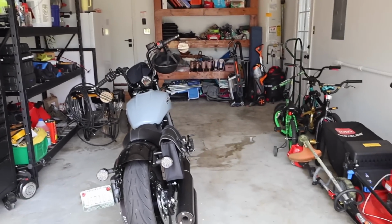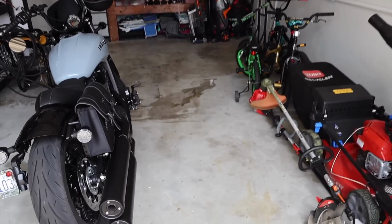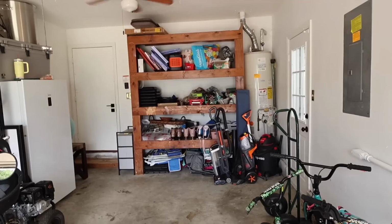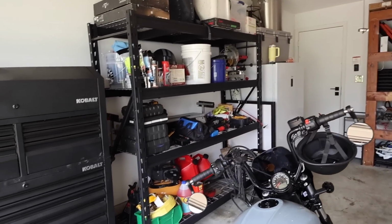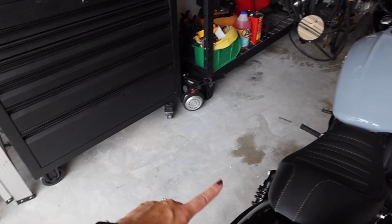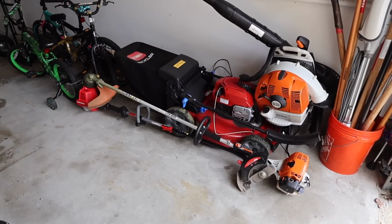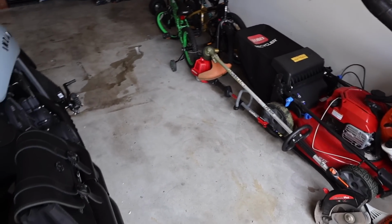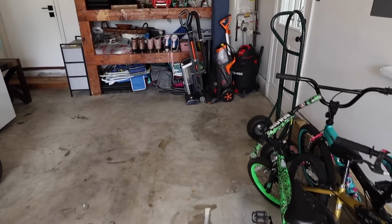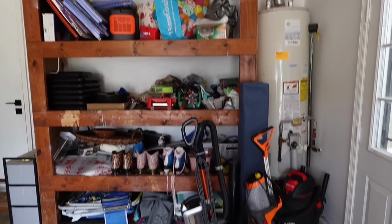Finally done. Now I know this doesn't look perfectly organized, but you guys, compared to what it was, this is so much better. We can actually walk in here. We can find stuff. My husband definitely needs to organize the tools, but at least they're all in the toolbox, not on the ground. I had to stack up the lawn stuff as best as I could. That way we at least had a path right here, so whenever he drives the motorcycle in, he can fit it much better. I think I might end up moving my vacuum up there because I don't use that vacuum.